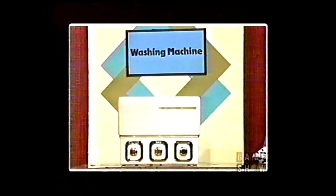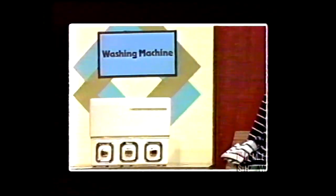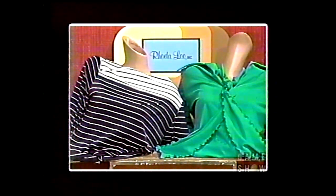All right, Bob. The washing machine, exciting new appliance that organizes your shower, shampoo, conditioner, and the new liquid body shampoo at the touch of a button, the washing machine, or these cotton and polyester knit blouses are elegant yet casual, easy to care for, available in a wide range of colors from Rhoda Lee.